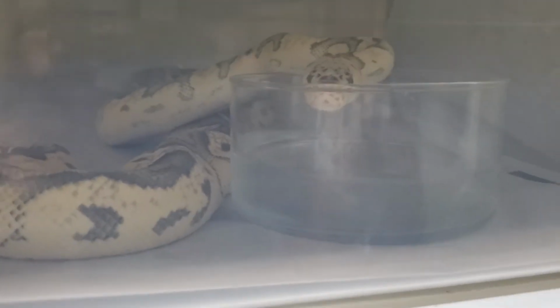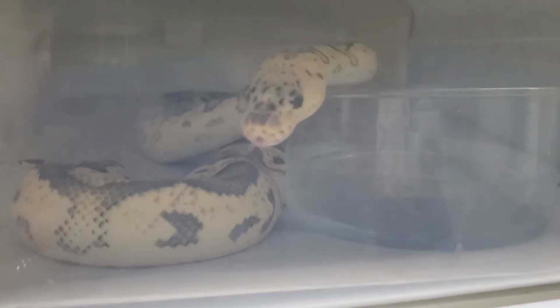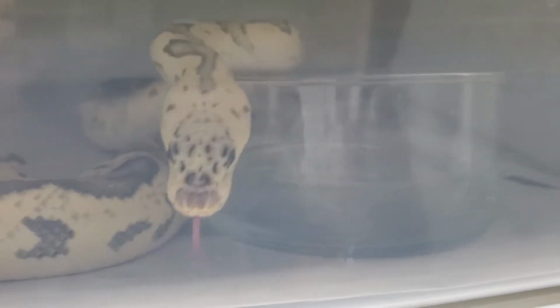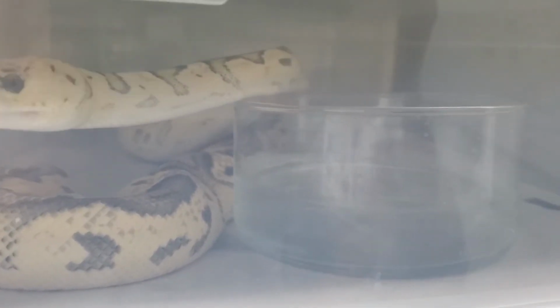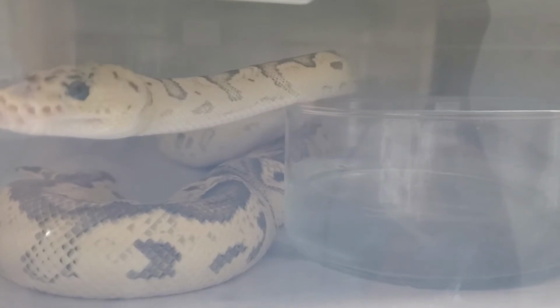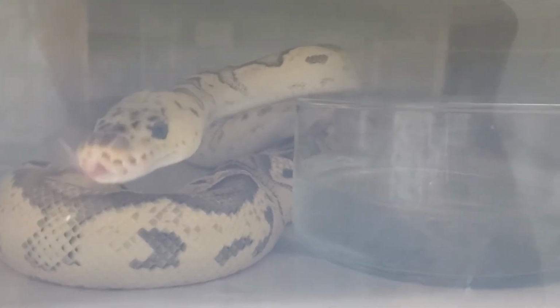You can see that the mom is now in a clean tub, clean water, and she was actually just drinking. That's why her nose is a little bit wet. She's probably looking and saying, "Where are my eggs?" But hopefully she'll forget about those, and hopefully within the week she'll take some food. But before I go, I want to show you the Super Pastel Leopard Head Clown.